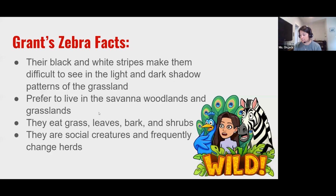And they are social creatures that frequently change herds. Now, there's a vocabulary word there. Does anybody know what a herd is? What does it mean if they're in a herd? Yeah, there's like a group of them. Nice job, you guys. So they like to change the group they're in. Interesting. So they must be pretty social animals, I would say then.